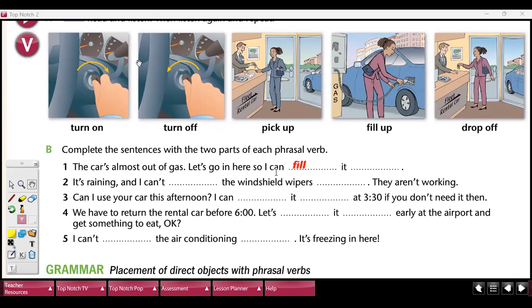The car is almost out of gas. Let's go in here so I can fill my car. It? Fill it up. The pronoun is substituting car, right? So I can fill the car up. I can fill it up.